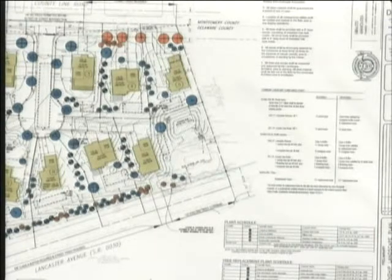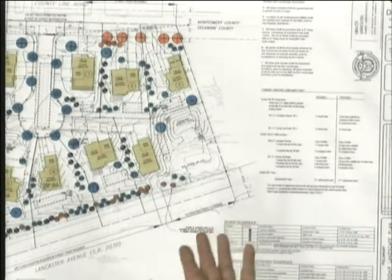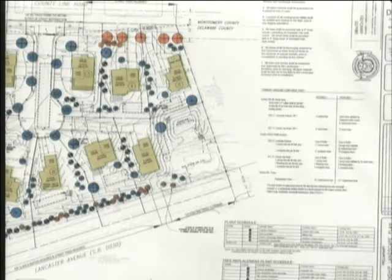Of course, this doesn't account for any of the landscaping. We haven't played any games with the trees that we're going to put for our landscaping around our houses. We'll probably do another 150 bushes and shrubs and trees around our houses.